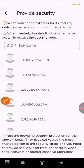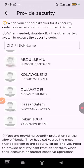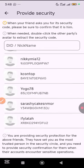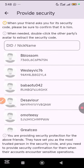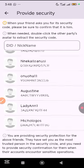Tap on it. Previously, especially those in my community, you observed that I actually had to open another group for all of them, and I told them to add their securities. This was the reason why I actually did this. Because if you come here now, you can see that I have a lot of persons that I'll need to be providing security circle for. I see how plenty these people are. That's not even the point.